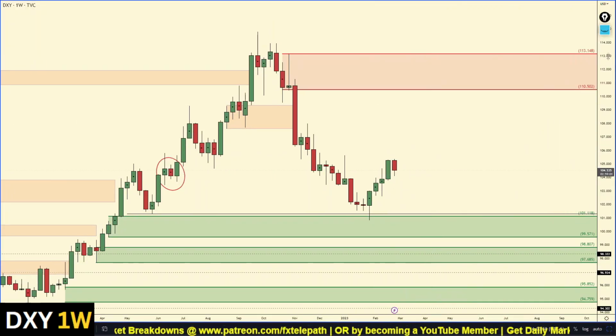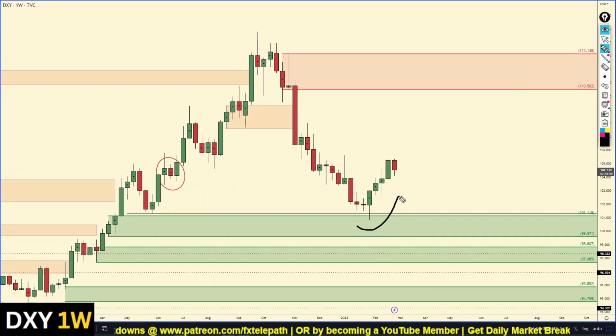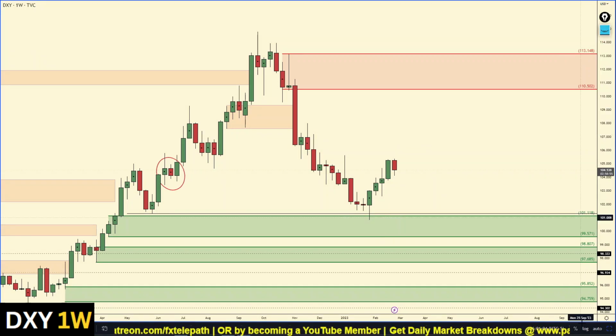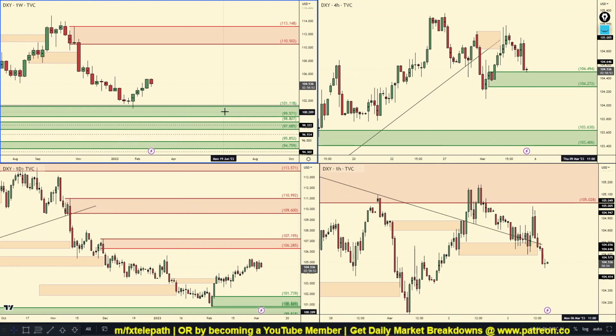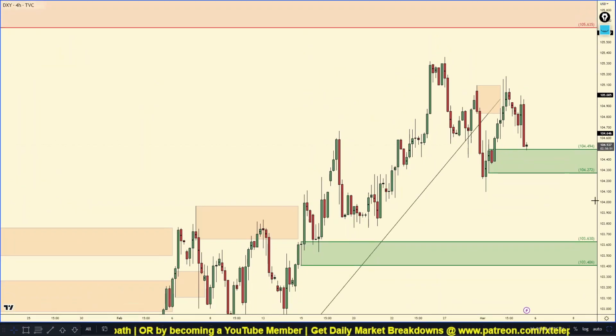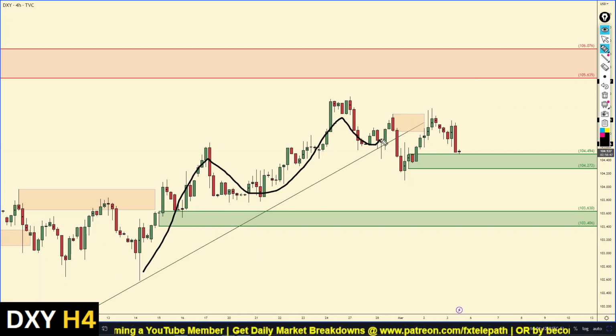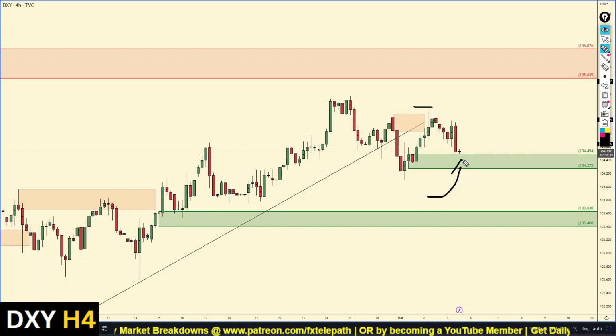And looking at the weekly chart here of the US dollar, remember, I did point out this weekly demand, and that is why we are seeing a move up in the US dollar index. And if you actually go to a 4-hour chart, we had a pretty significant thing take place. We had a very clean 4-hour uptrend for a while. We had this supply zone that was responsible for removing the upward trend line, and we actually removed that supply zone, and we are now reacting off of the demand that removed that supply zone.